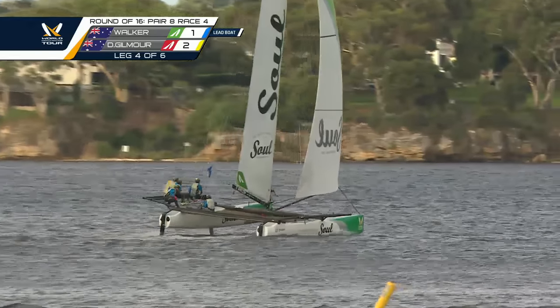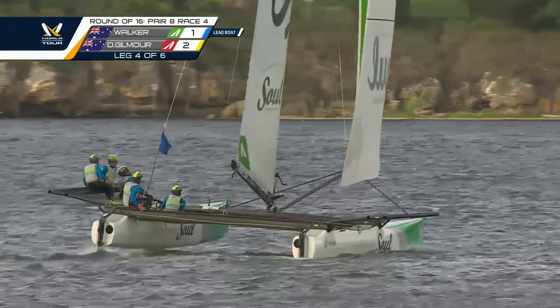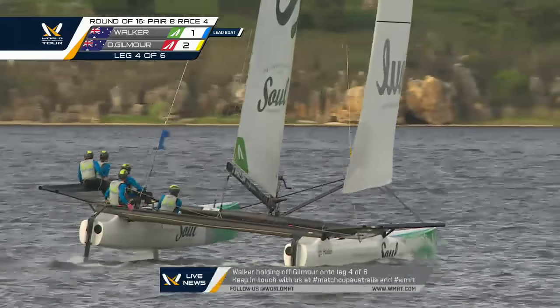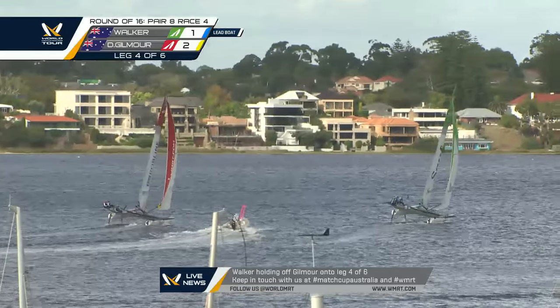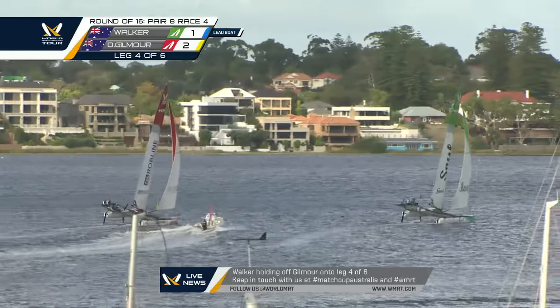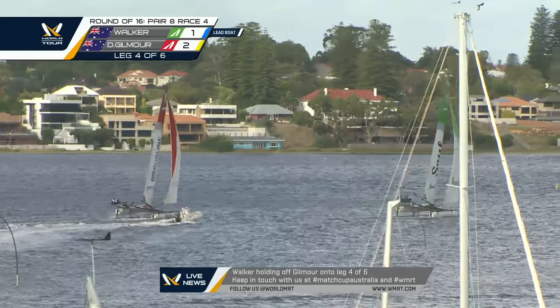Within 1 length between the two boats, it's now growing to 6 or 7. And they were within the same piece of water. Walker got the puff. It was like a little magic wand pointing at Gilmour to start with. He came bursting back into the match, and then right at the throw, Walker just picking up the front edge of it and bursting away again. But listen, far from over.